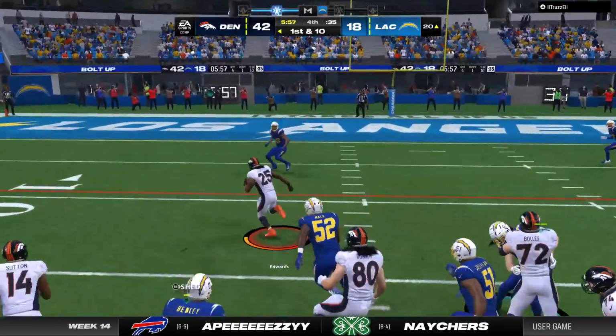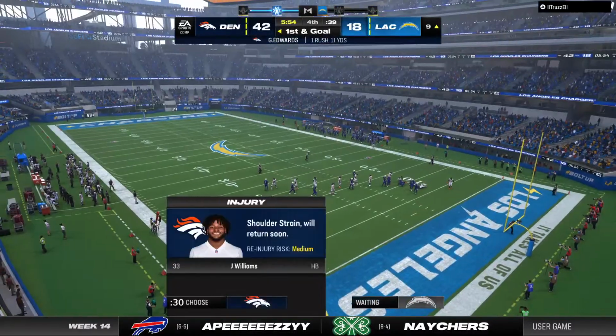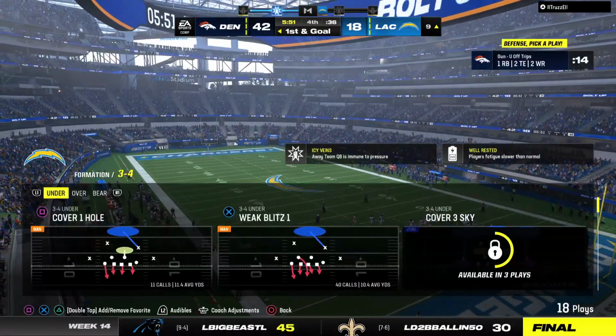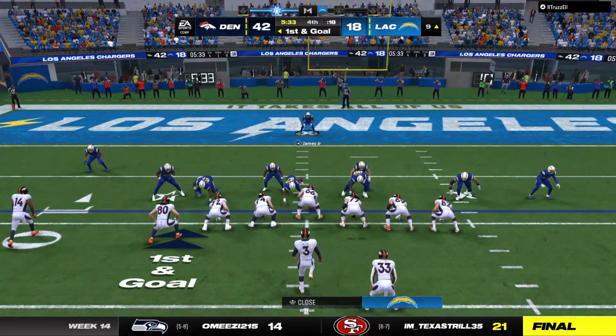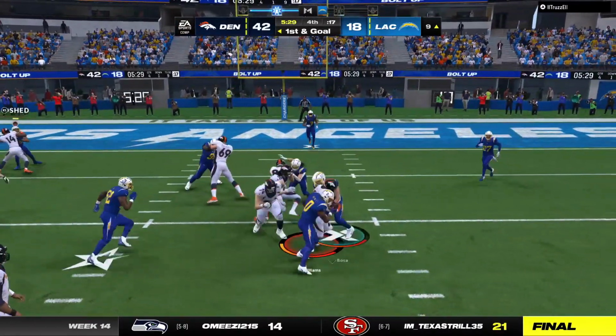Up the middle, here's Edwards. And he gets it inside the 10 to the 9. It's a good gain of 11. Sets him up 1st and goal. As I take a look at the clock, I realize that this drive has eaten up a good portion of the fourth quarter already. Got to tell you, partner, when you're trying to salt away a game, this is exactly what it's supposed to look like.